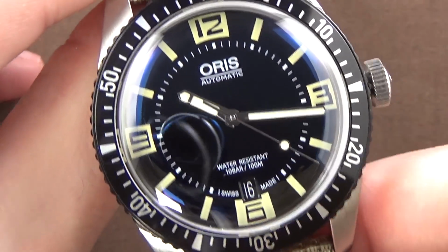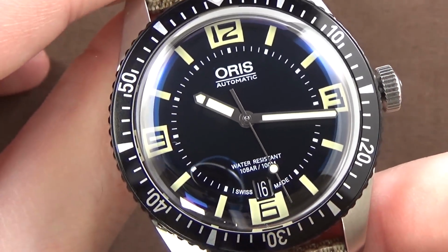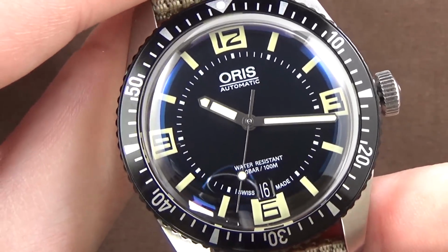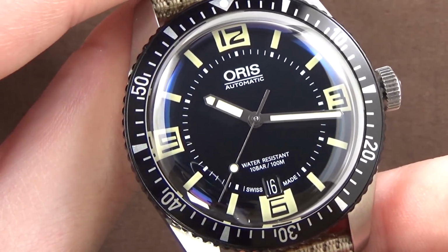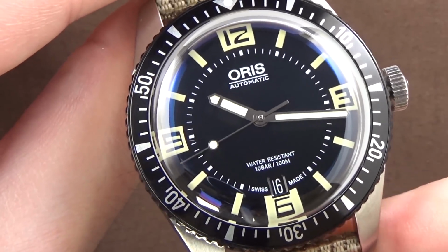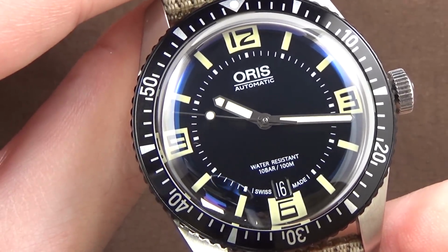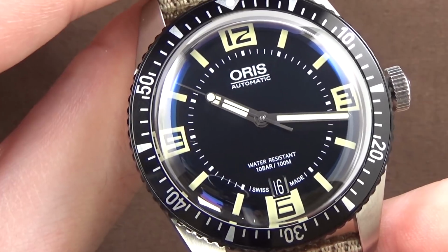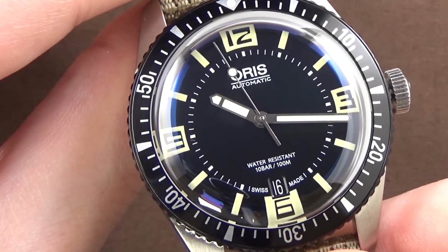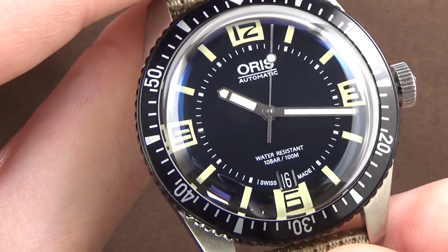Oris automatic up at the top, water resist 10 bar 100 meters down on the bottom. Very good balance and symmetry with all of the printing on the dial. Now, as you guys probably know, I'm not a fan of watches that use vintage style lume to make it look old or aged. In this case, though, it doesn't bother me so much because it kind of just looks like yellow printing. It doesn't give me that aged fake patina lume vibe that I get from a lot of other watches that do that. So I don't look at it from that perspective. Yeah, they call the lume old radium, but to me, again, it just kind of looks like yellow printing. I like it. It works for me.